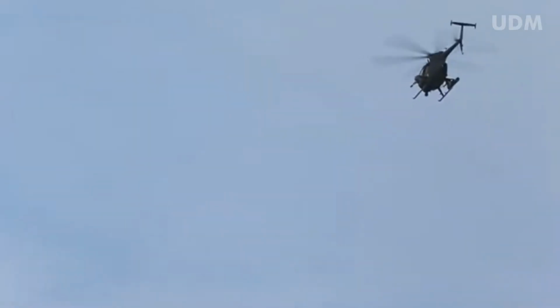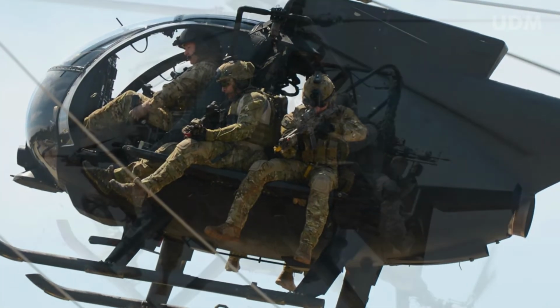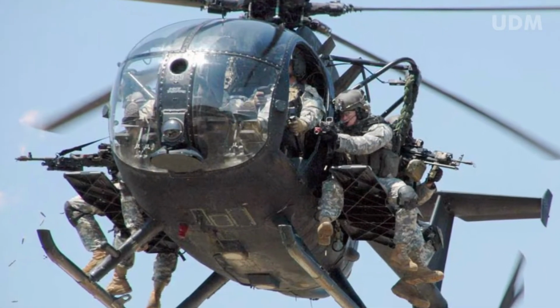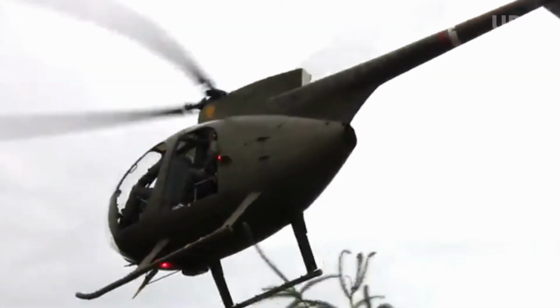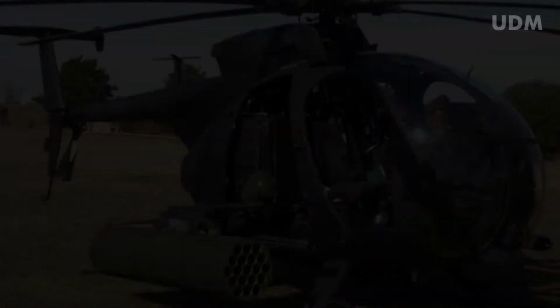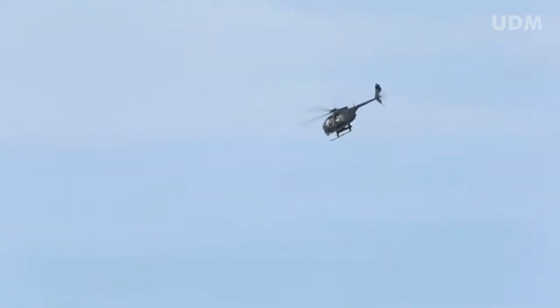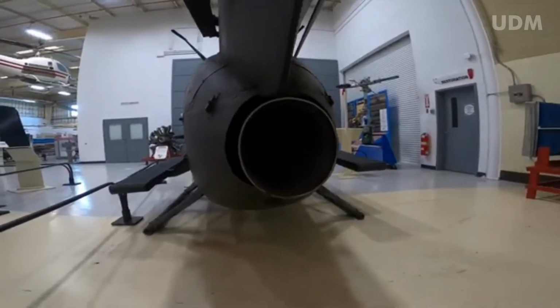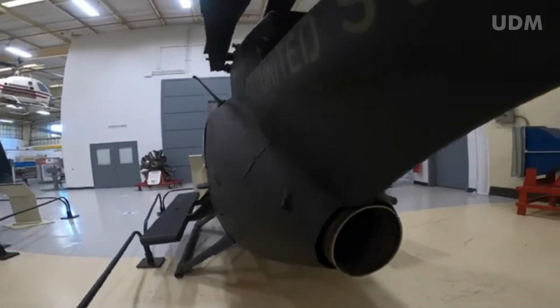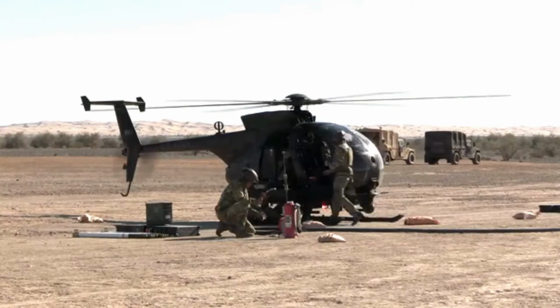Service: U.S. Army. Armament, guns: 1x 30mm M230 chain gun, or 2x .50 cal GAU-19, or 2x 7.62mm M134 minigun; 2x LAU-68D/A rocket pods, Hydra 70 rockets, 2x AGM-114 Hellfire, 2x FIM-92 Stinger. Crew: 2. Capacity: up to 6 passengers. Maximum speed: 152 knots. Range: 232 nautical miles. Flown by the U.S. Army's elite 160th Special Operations Aviation Regiment.